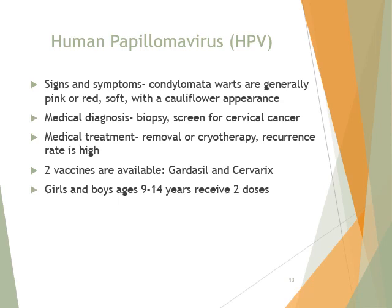So girls and boys ages 9 through 14 should receive 2 doses. And that's preventative, right? So be sure you get your kids, if you have children in that age, their doses from the doctor. And let them know that this is preventative for them. You're teaching them good habits.